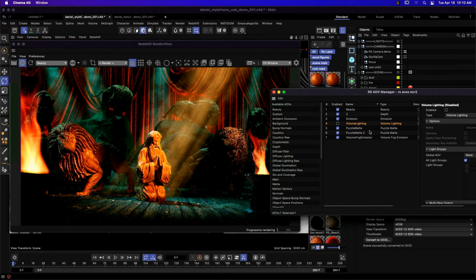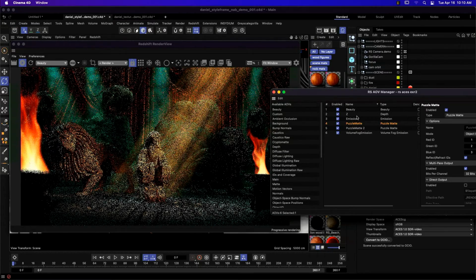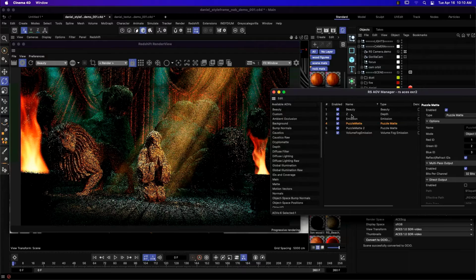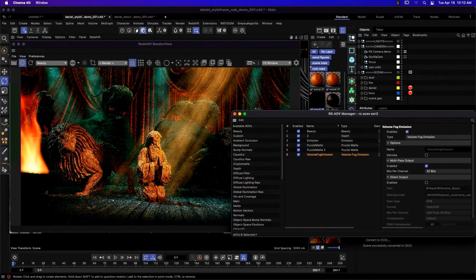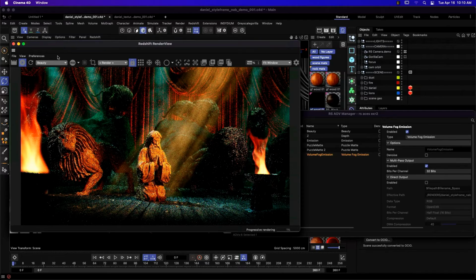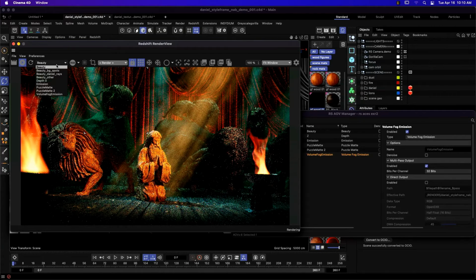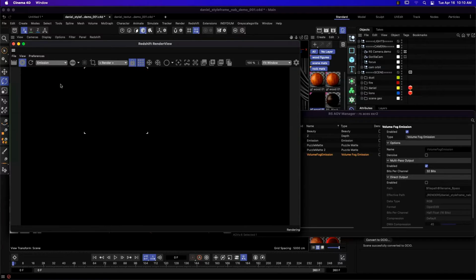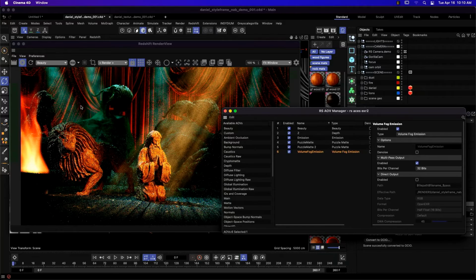I'm not using the volume lighting, so I can just delete that. And then I have two puzzle mattes. I could use crypto mattes, but they kind of mess up my naming and tokens, so I'll figure that out later. But I'm using two puzzle mattes so that I can pull keys from certain elements, and then a volume fog emission. We can take a look at each of those in our Redshift viewer by viewing these channels here. I need to turn on bucket rendering for that, like my beauty pass and my emission pass, but I have to wait for that to finish rendering. We'll take a look at that in just one sec.